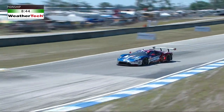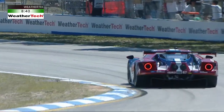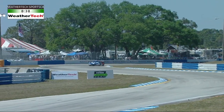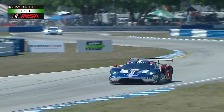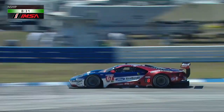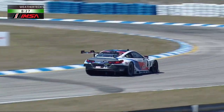Those four GTs, they just look so purposeful, don't they? I mean, it's an iconic shape. It really does hark back to 50 years ago with the original Ford GT40s, and boy, they are fast, and they just look great. But it's the BMWs that have come out of the box strong.